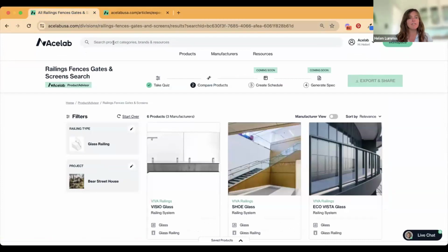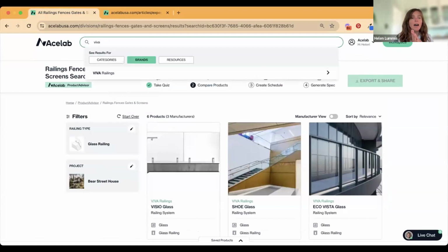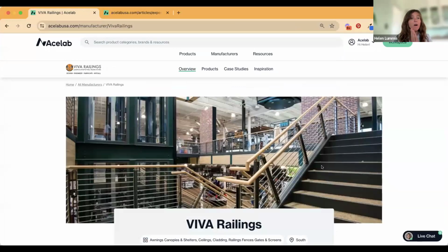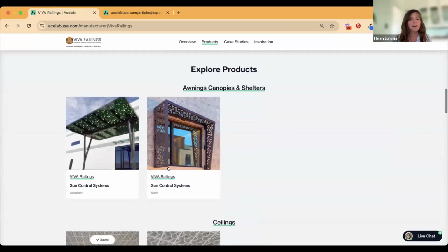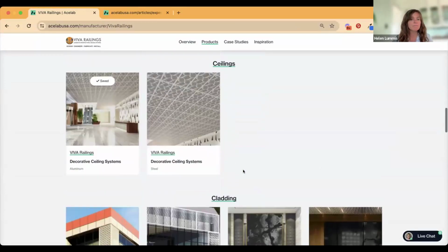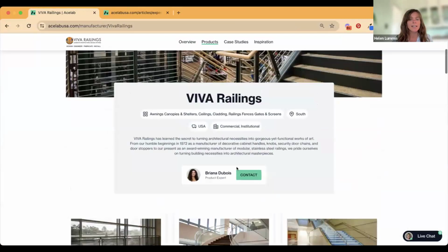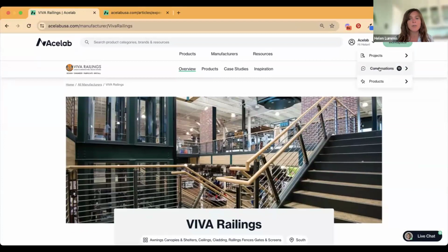Jumping back into the main platform, if you need to get in touch with Viva, you have questions about their products, you can type in their name here, make sure brands is selected, and this will take you to their page where you're going to see all of their products. They have railings, but they also have some other really great stuff. This is where y'all can come explore their products. You can save them into your projects. And last but not least, you can also contact them, and that'll create a conversation for you up here. You can ask for anything you want, and they'll make sure they help you out quickly.